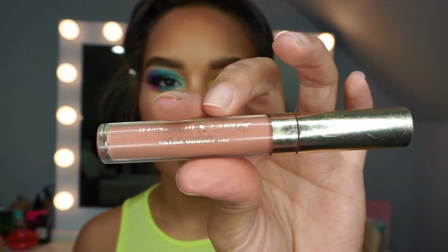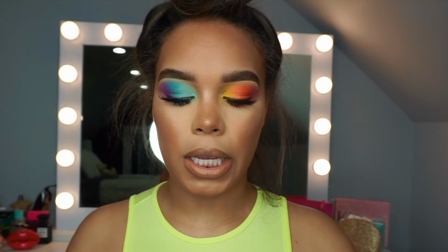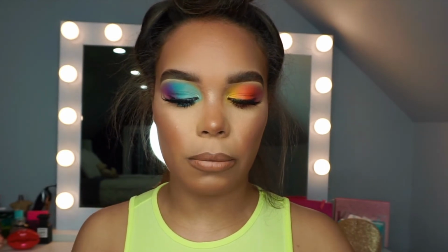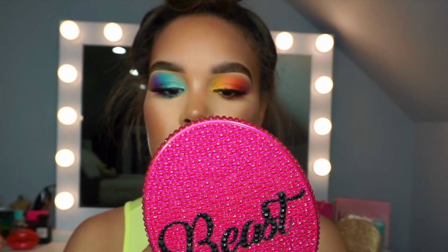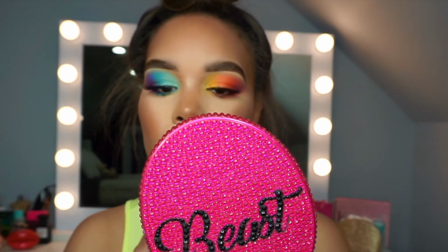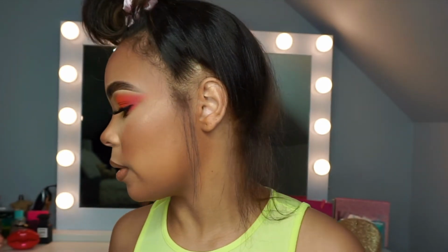So for gloss, I'm going to take the I Love Sour 8 times ColourPop Ultra Lip Glossy in Curvy 2. And I'm just going to put this in the center because I don't want it to change the current lip color that I have. I just wanted to add a little gloss.